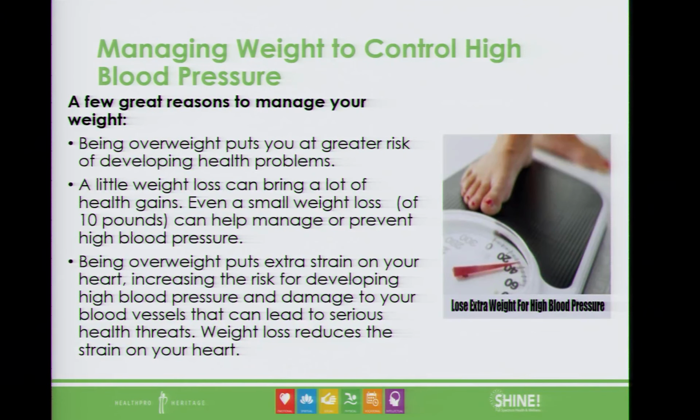Okay, so managing our weight to control high blood pressure. A few great reasons to manage your weight. Being overweight puts you at greater risk of developing many health problems. A little weight loss can bring a lot of health gains. Even a small weight loss of, say, 10 pounds can help to manage or prevent high blood pressure.